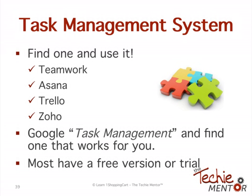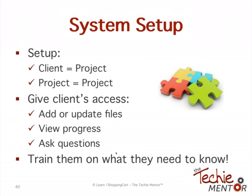And what I mean by free version is they're all a little different, but you can use it for free, okay? You can just Google task management and try. I had to try several before I landed on Teamwork. I actually left Teamwork and came back, but find one that works for you, and then sign up for that free version. And the nice thing about a lot of them is that as your business grows, you can grow as well with the program.